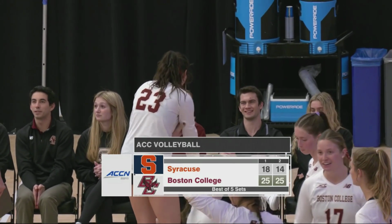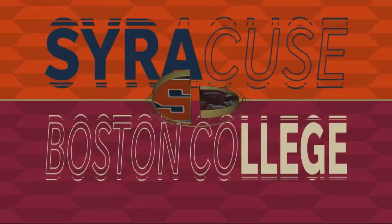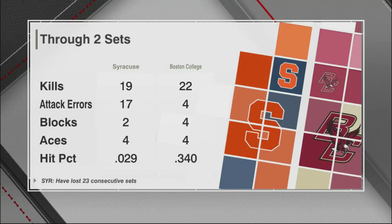It's all encompassing. And Boston College was pretty all-encompassingly good in that first couple of sets. They were flying, certainly on the offensive end, with a .340 hit percentage. Syracuse, which started off great, hitting almost .600 through the first half of that first set, dropped way off to .029. In fact, they hit in the negatives in that second set.